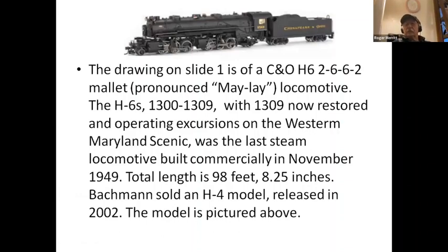All right, this tells you a little bit about my drawing on the very first slide. And it is of the C&O H-6 2-6-6-2. It is one of those articulated locomotives. I used to think it was called a Mallet, but it's not. It's a Mallet pronounced "mallay," because the guy that came up with this idea in the first place, way back in the late 1800s, was a guy from Switzerland who was in the French-speaking part. So M-A-L-L-E-T is pronounced "mallay" in French, I guess.